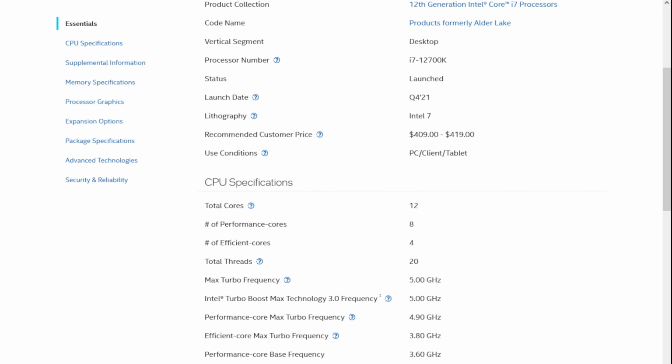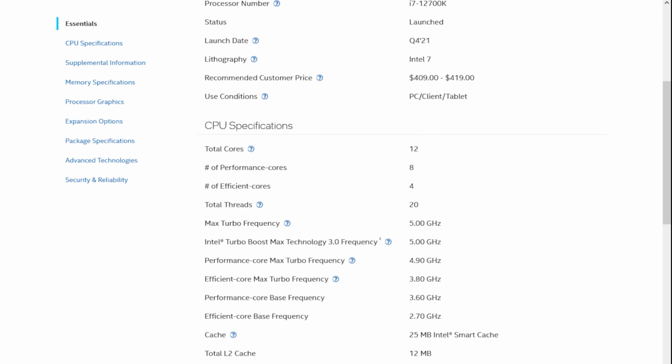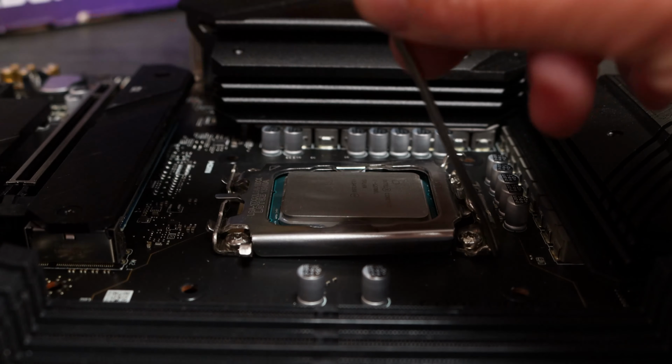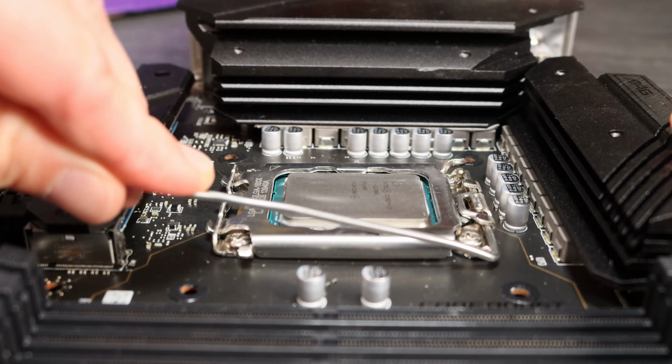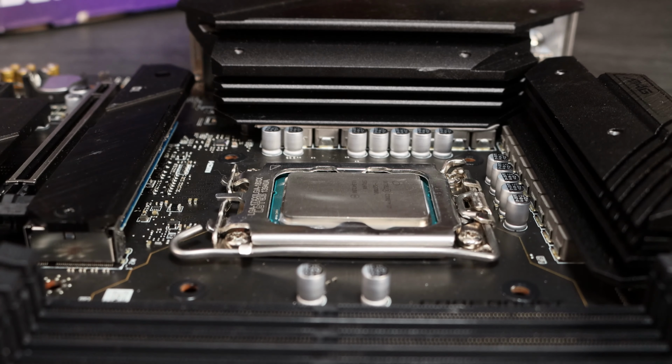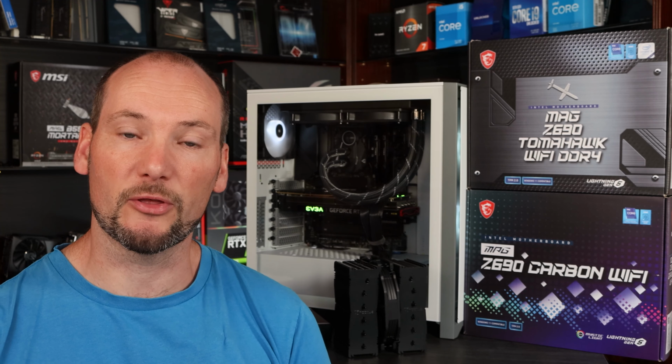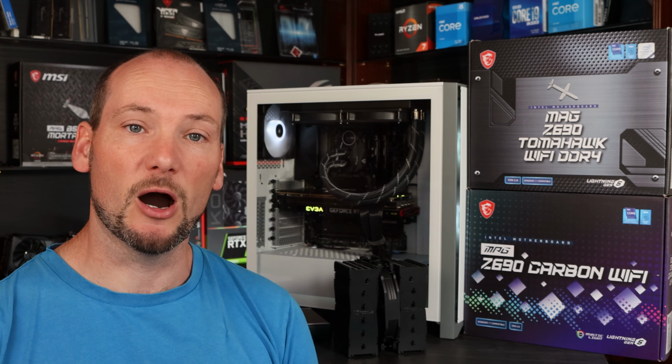The K specification means that on a Z690 motherboard, such as we're testing it with, it's also an overclockable CPU with unlocked multipliers, and you can tweak voltage and things like that to make the CPU perform to your preference. This generation of CPUs, and the 12700K in particular then, are vital for Intel to re-establish their authority in the enthusiast CPU market. So let's get straight into the testing and find out what it can do.